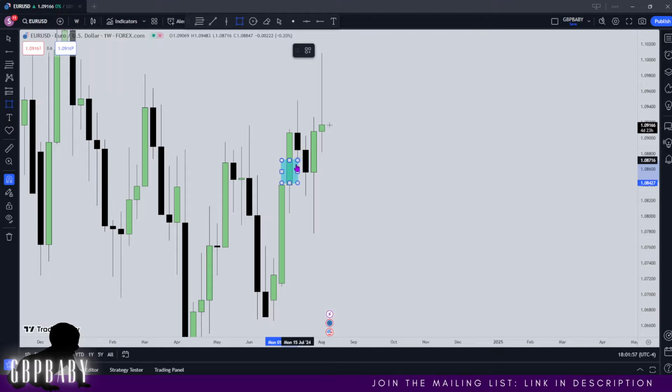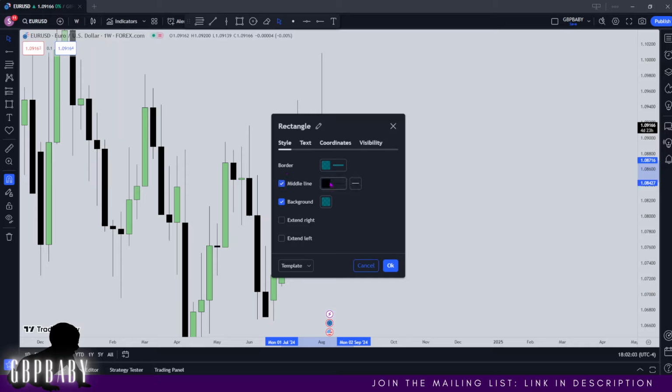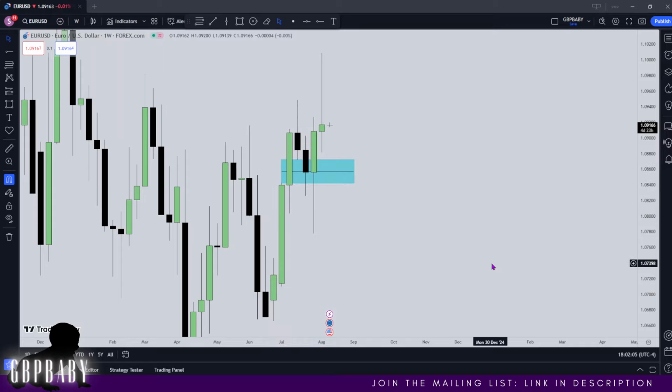We do have an inversion fair value gap. Now the reason I don't want to use these too much right now is because they're not very strong PD arrays, and what I mean by that is that they can fail very easily, and then it can make things quite difficult, especially on the higher time frames.